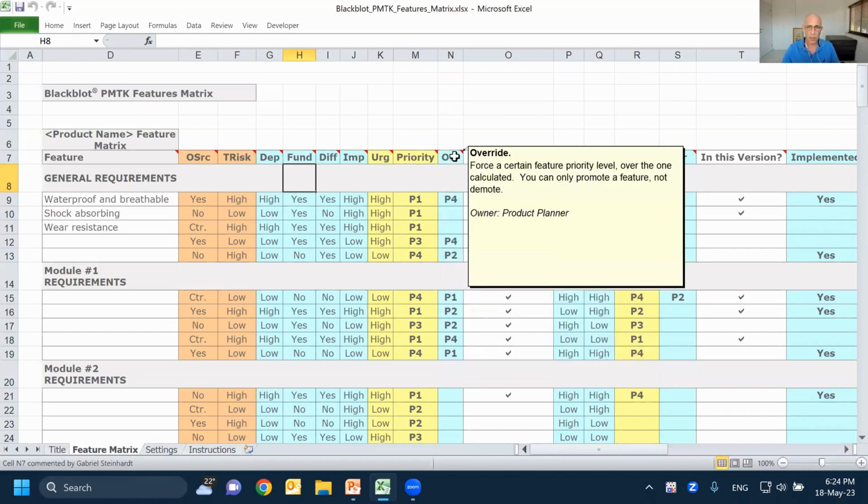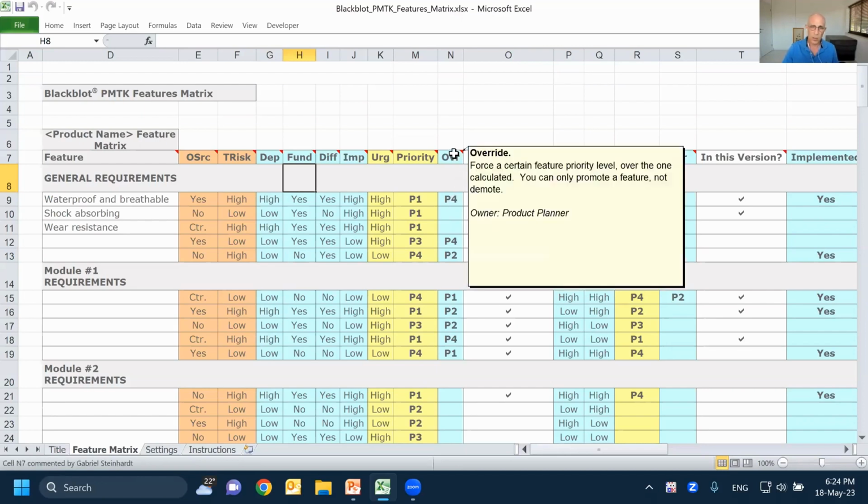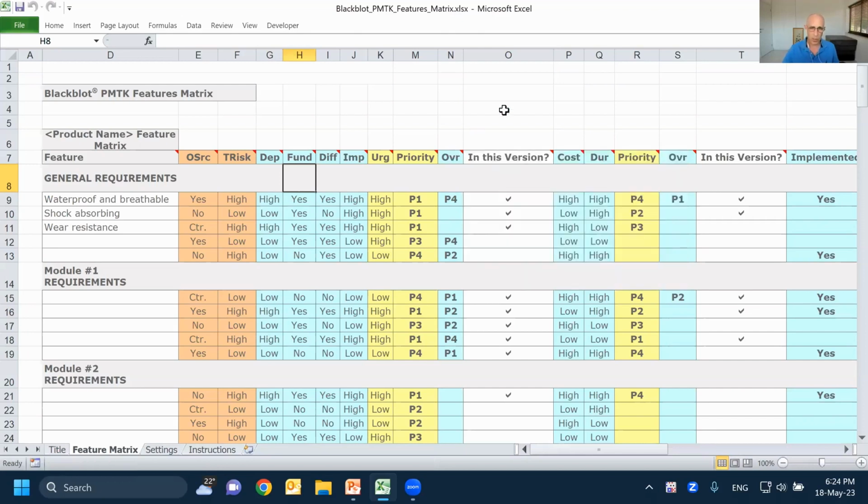Now, sometimes what happens is that you need to override the prioritization level that was calculated automatically because an exec says we want this feature in, or a customer pays you money in order to include this feature. So you can come over here and select an override. Now, the system is built in such a way that you can only promote a feature, which means if a feature was calculated automatically to have a low priority, you can elevate it and you can raise it to a higher priority. But if the system calculated a high priority, you cannot demote it, you cannot lower that prioritization. Now, obviously, this is my view of things, and that's how the system was built.